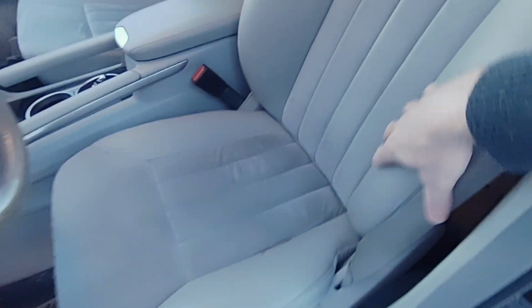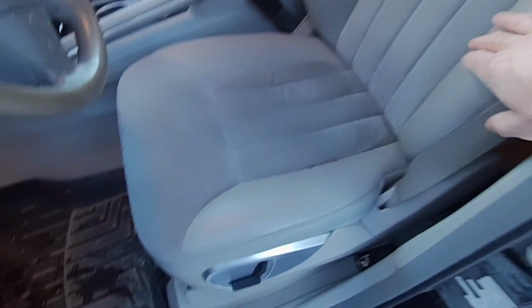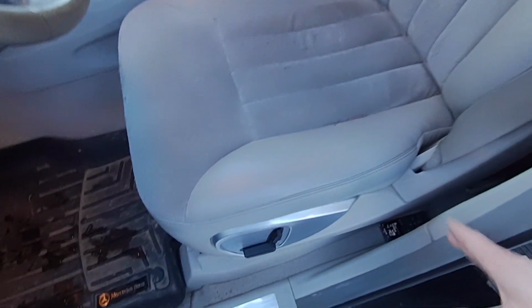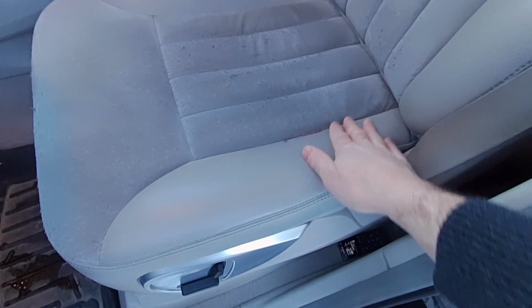It's got these nice big bolsters on it and it just feels like it's hugging you, and it is kind of firm. It's not the softest seat, but at least for me, it fits me really good, conforms to me really good, and on a longer trip it just feels like it fits me even better, and I get more comfortable as it goes.